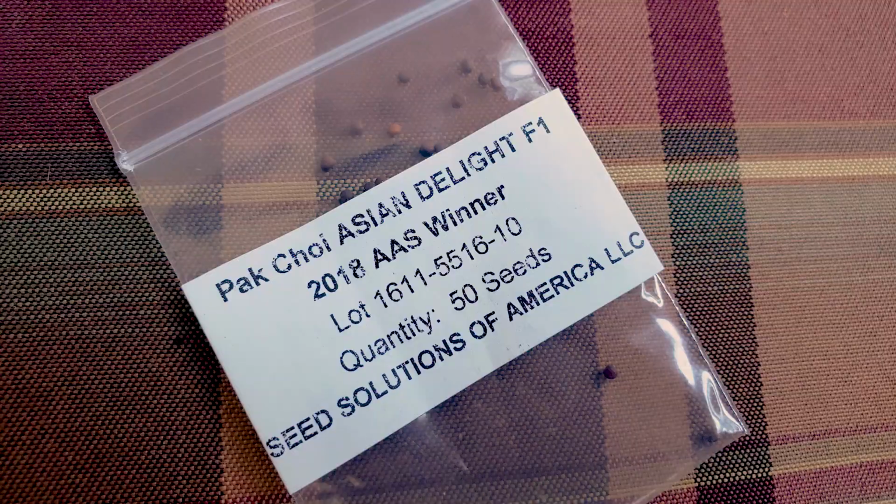Here's another type of okra that I grew or tried to grow unsuccessfully. This is another free little packet of seeds that I got, a pak choi. It's a small one. It's an AAS winner, and it grew well for me, so I'll probably grow that again.